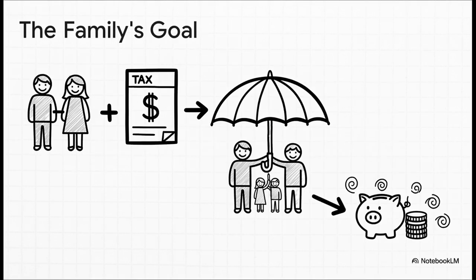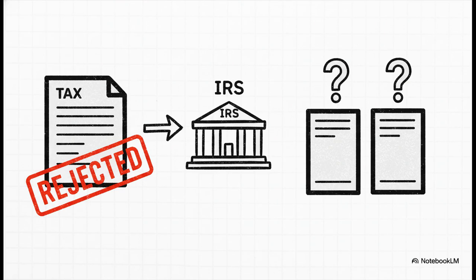And just like most families, their goals are pretty straightforward, right? They want to file their taxes together, jointly, because that's almost always better. And of course, they want to claim their kids as dependents so they can get important benefits like the child tax credit. I mean, this can seriously lower their tax bill or even get them a nice refund. But even with all that, their tax return got bounced right back by the IRS.